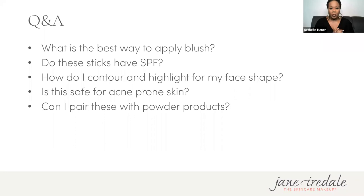Is this safe for acne-prone skin? Again, that beautiful jojoba seed oil is the closest thing to our own natural sebum. So no problems there. All of our products are non-comedogenic, allergy-tested, dermatologist-tested. So no worries there. Can I pair these with powder products? I think the proof was in the pudding when I put it right on top of my Pure Press base. And that was a great question that was asked earlier.